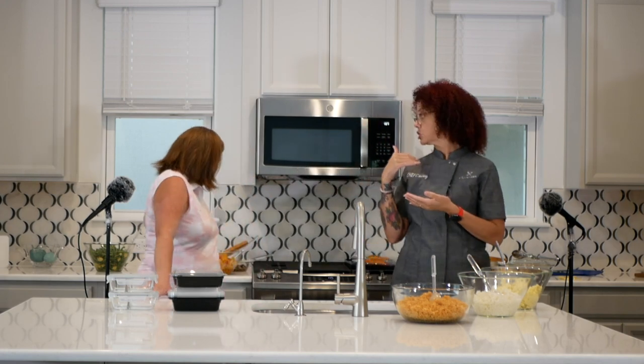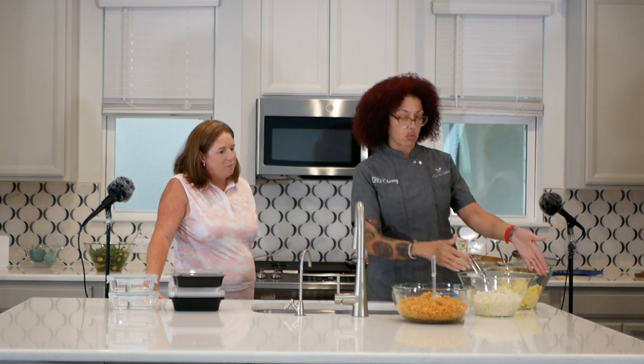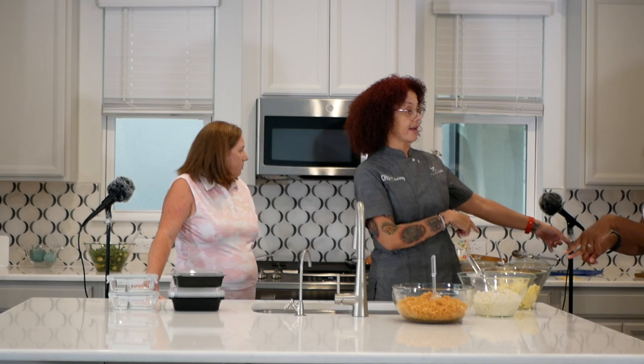Now I knew I was going to use rice, so I need to use rice more than once. We're not storing rice, we don't want bugs. So we're going to do white, we're going to do yellow. This is the same rice we bought. Same rice, we still have half a bag in there.